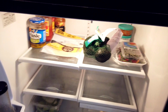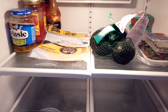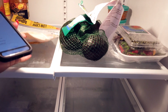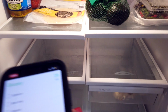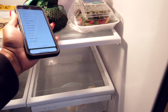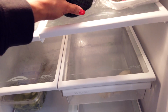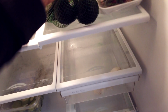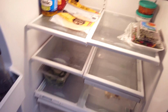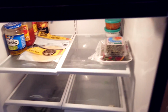So this is my refrigerator. On my list, I have taco shells on here, and I actually only have, I think, one in this pack. So I'm going to keep that on my list. And then I have avocados on my list, but these are not good. I bought them for a brunch that I was going to, so I'm actually going to throw this out. None of them are good. I bought them for a brunch, and no one ate them.